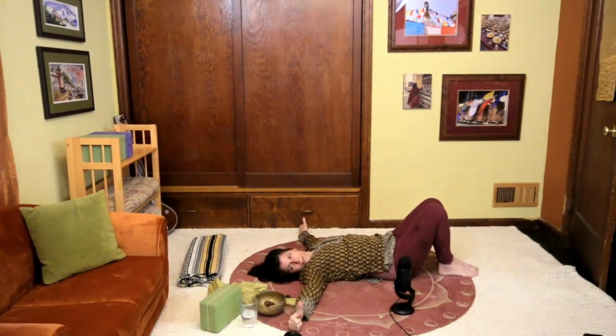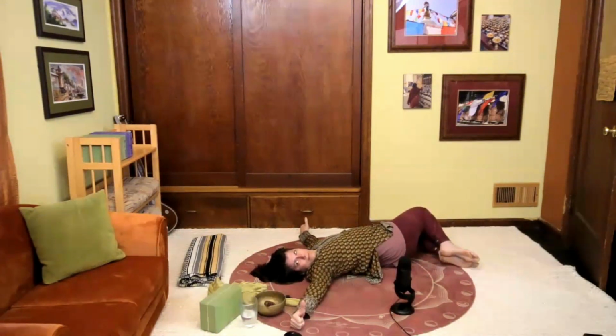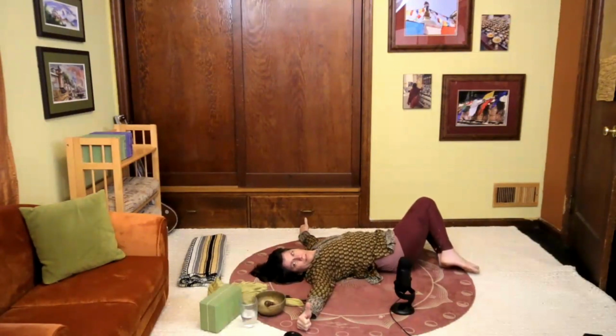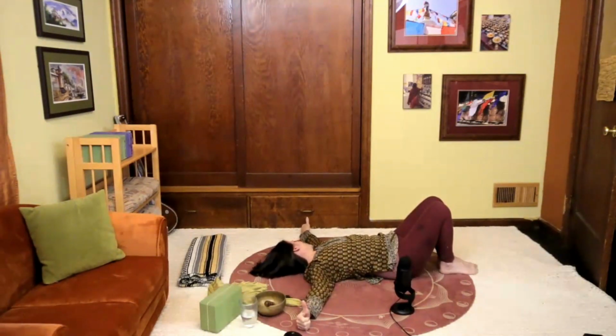Stay focused there. Inhale, knees to your left. Exhale, raise your knees. Keep your mind focused on your thumb. Inhale, your head to center. Exhale, head to your left.